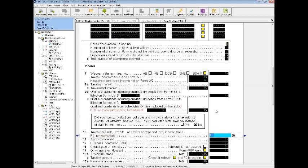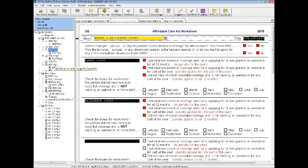Elmer and Elizabeth get a refund. They'd like it direct deposited. We talked about that. We have some information on them. And it states that they had health care the entire year. So we'll go to our ACA worksheet. They did not get it from the marketplace. They do not need an exemption. And they had insurance, minimum essential coverage, the entire year. Okay? All right. So let's go to page 81.